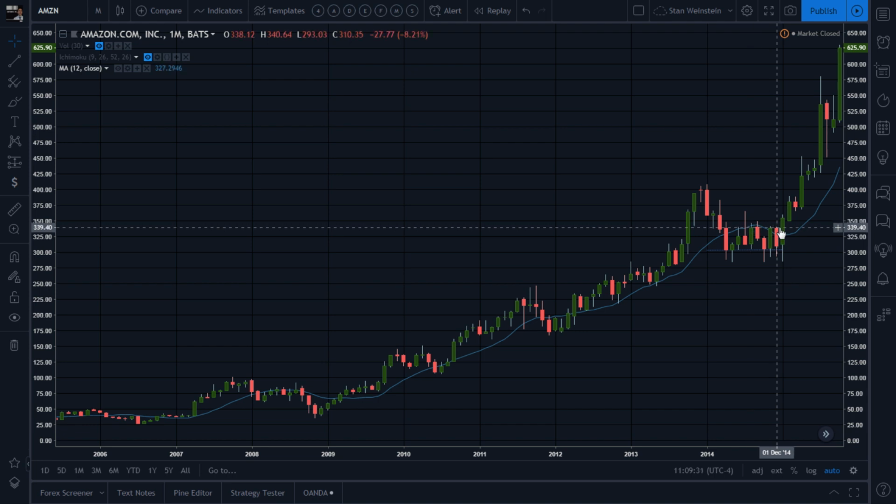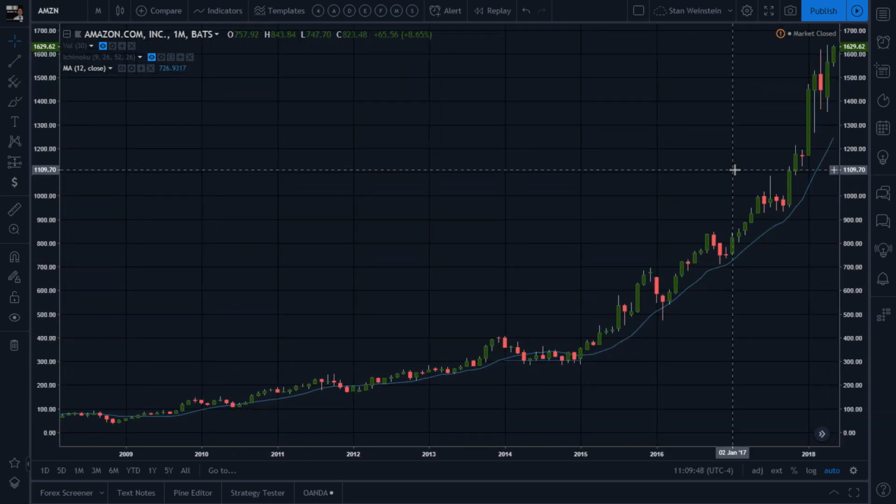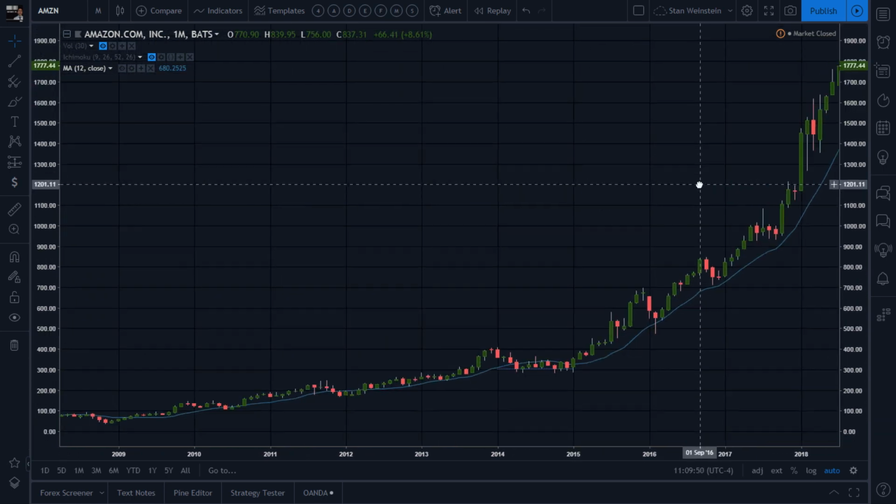And what happened? Reversal, close above a horizontal breakout line. And then you are not trapped because you would have waited for those monthly candle closes. And now you have a monthly candle close above a horizontal breakout line. And off you go, guys. All right, look at that. Going up. And this is the big candle.